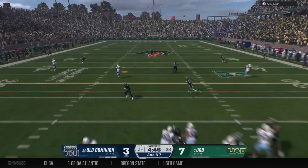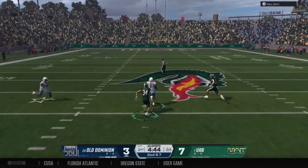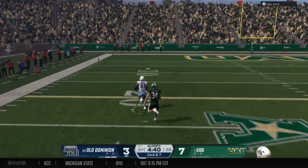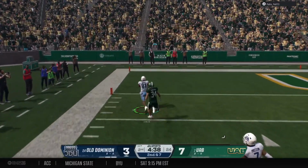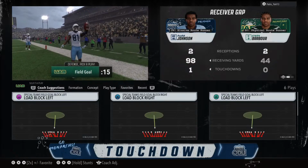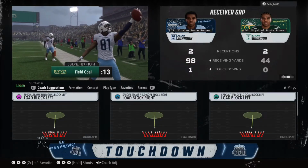Off the boot, looking for his man. Grabbed over the middle, it's Johnson. There he goes! At the 30. He's at the 10. Touchdown, ODU! Made the grab and then did the rest himself, and they put points on the board.